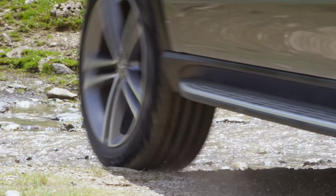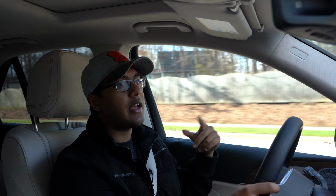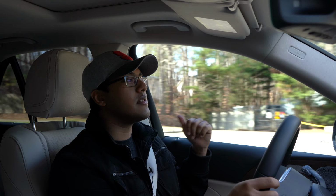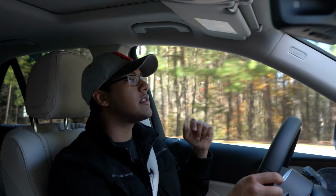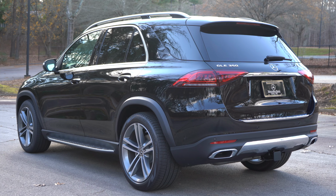Obviously, when you get the 6 cylinders and the 8 cylinders, they do have this EQ boost for at least the non-AMG models. I think the 53 gets that, but not the 63. So something else to keep in mind. This is also the more basic car, so it's pretty much the simplest drivetrain options, if you will. Not too much complexity going on.